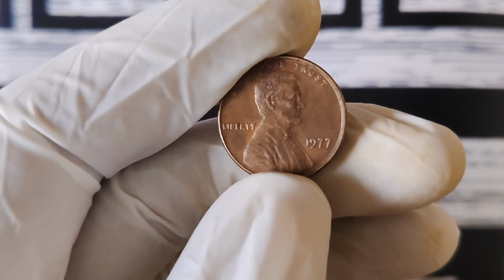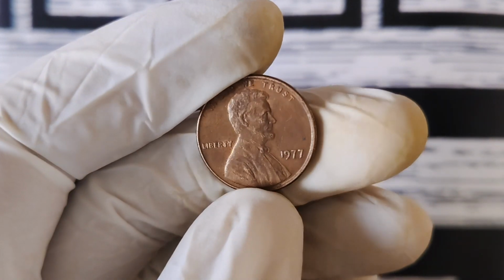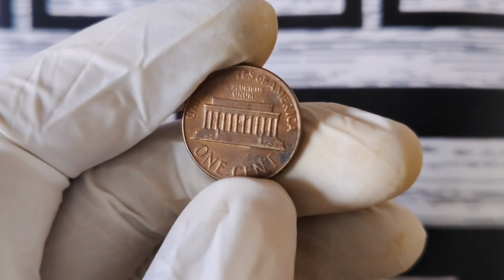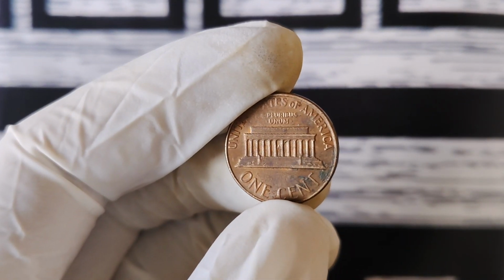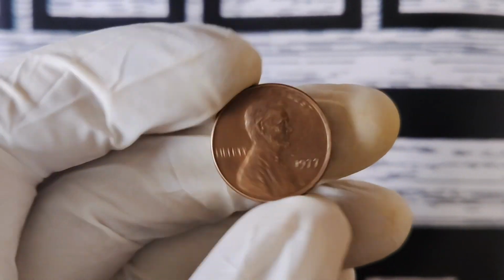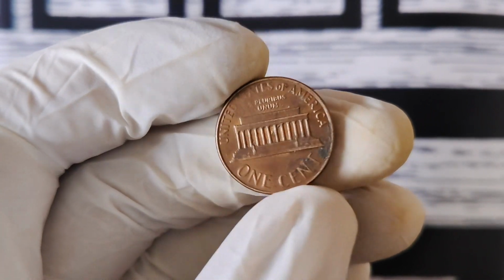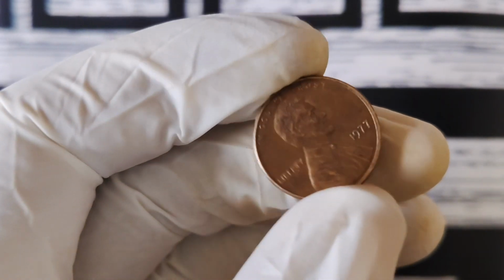Segment 5. Where to find a valuable 1977 penny. Pocket change. Always check your pennies before spending them, as you never know when you might find a rare coin. Coin rolls from banks. Buying penny rolls from banks and searching through them is a great way to discover hidden gems. Metal detecting. Treasure hunters often find rare coins buried in old locations. Estate sales and auctions. Many people unknowingly sell valuable coins in estate sales, flea markets, or online platforms like eBay and Heritage Auction.